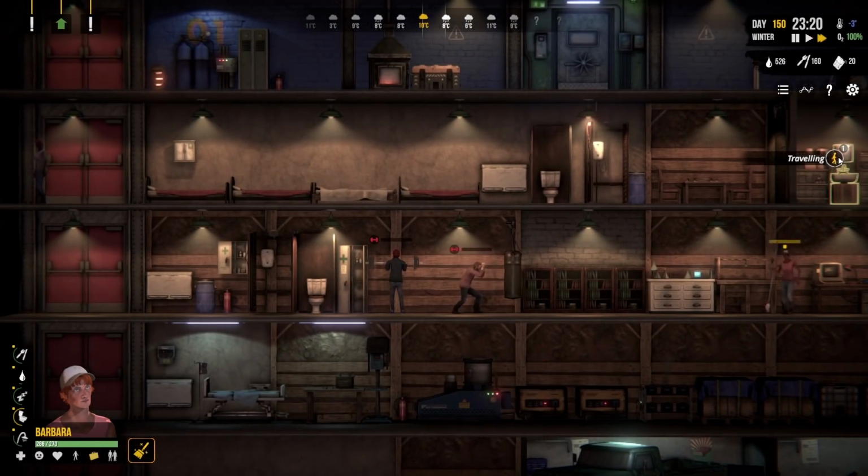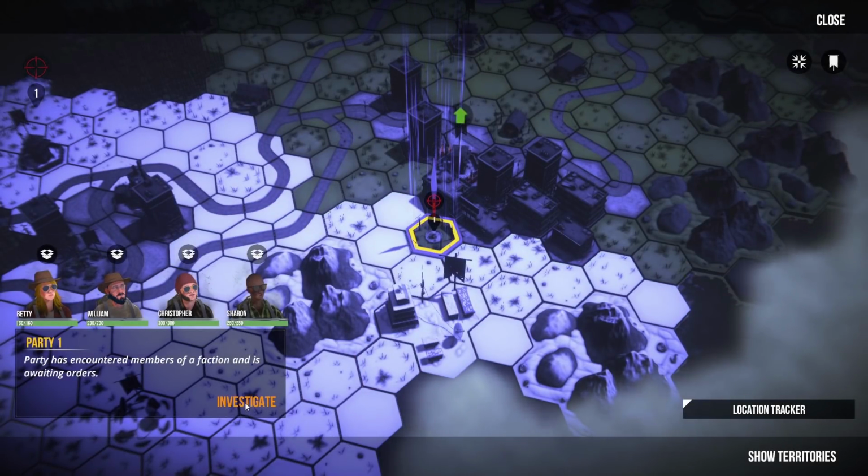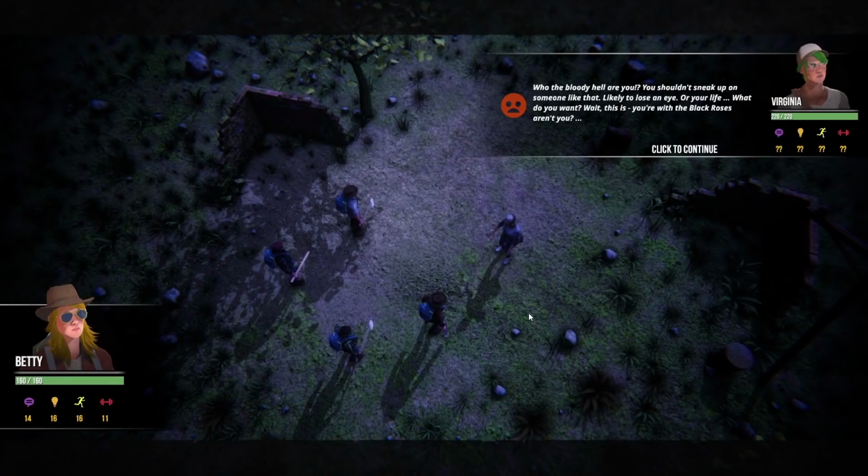And our travelling party are almost there, and here we go. They need some attention. They've encountered members of a faction. Let's see how we get on here. So an encounter in a lovely park, that's nice.